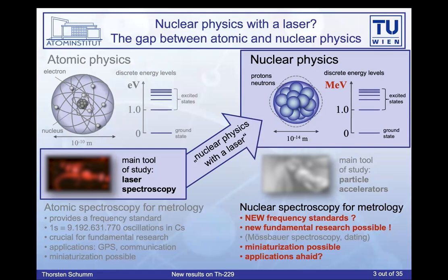Not yet. People are building very high energy, not very high power, but very high energy lasers. But they're not tabletop yet, okay? So we are still confined to the optical, maybe the UV range, but that's about it. And that's on the scale of about 1 to 10 eV still, okay? We don't have MeV or keV energy scales in lasers available, so no can do, okay?